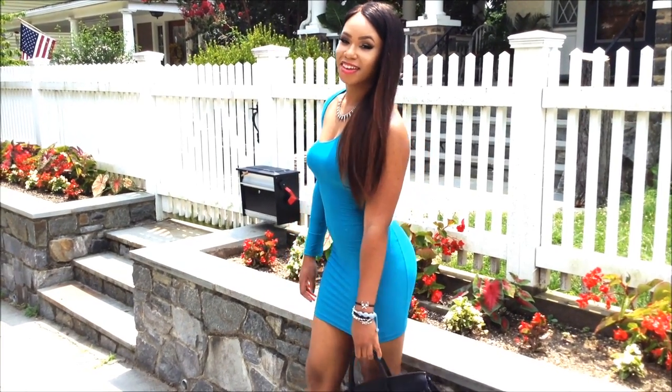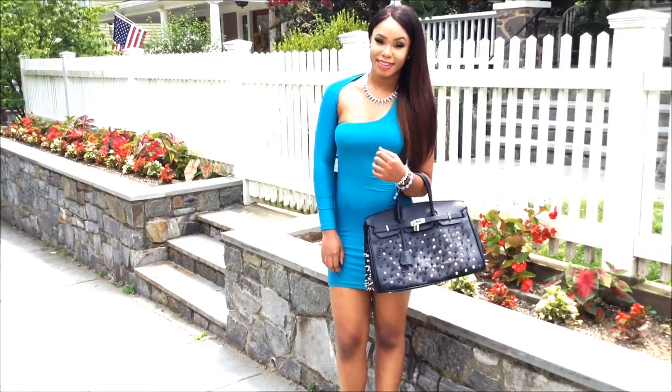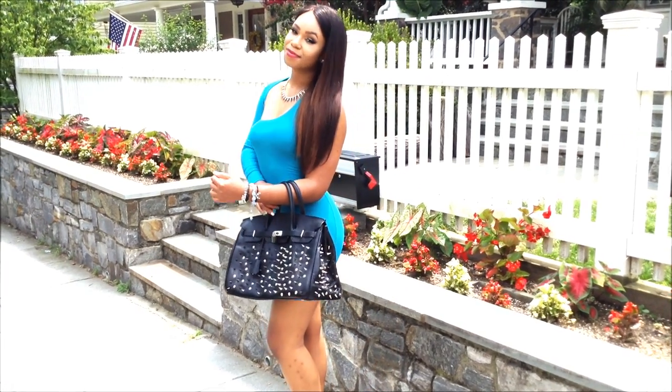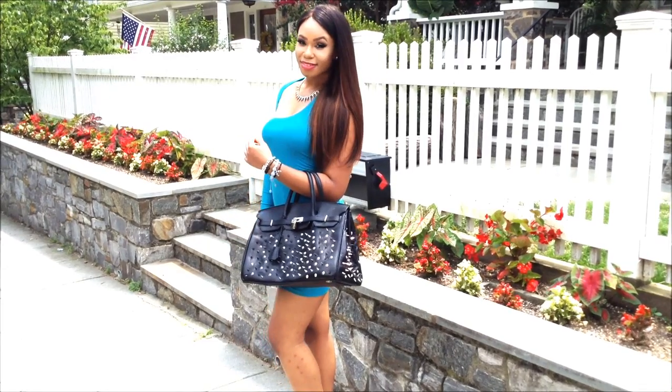Outfit number three is from shoponsombelle. I'm rocking the one sleeve dress in the color Jade. This is a new fashion trend and this dress is so elegant and it shows off your curves.